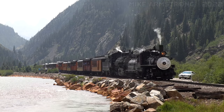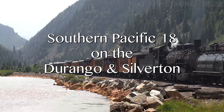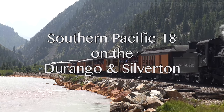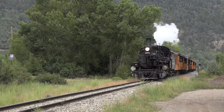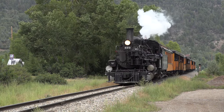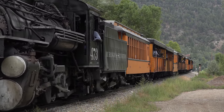The Durango and Silverton Narrow Gauge Railroad, one of North America's most popular tourist heritage railways, has thrilled thousands of visitors with picturesque train rides through the Animas River Canyon over the years. Recently, the railroad's fleet of locomotives has undergone a significant transformation, moving from coal to oil as a fuel source.